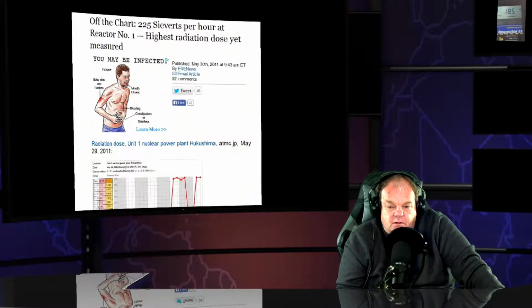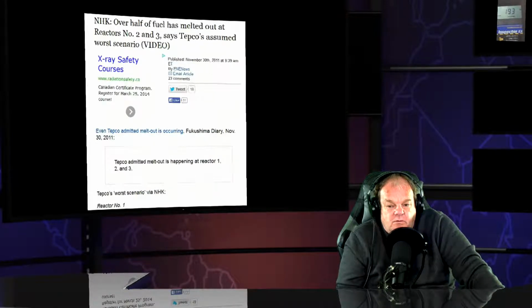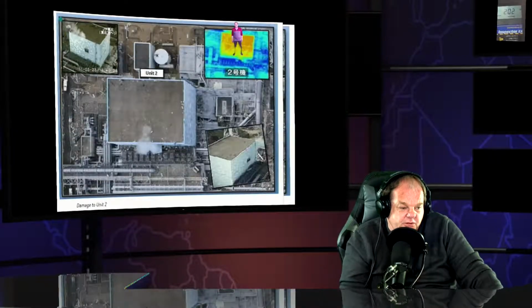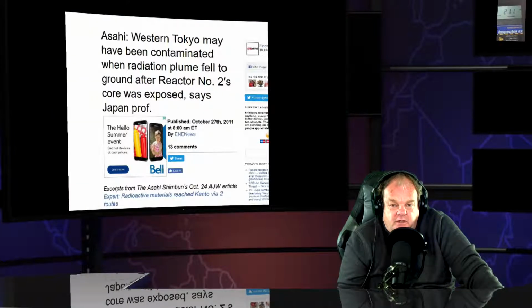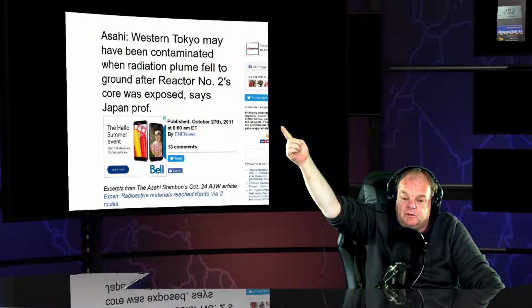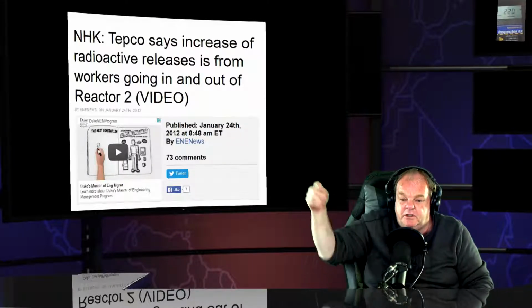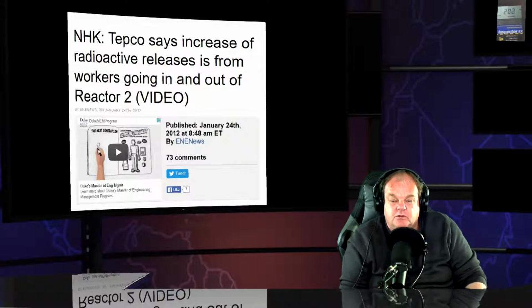225 sieverts per hour next door at number 1, but it's only 1.2 sieverts at number 2. Rapid meltdown happened at reactor number 2. And over half the fuel melted out of reactor number 2. But it actually burnt continuously for several days. Well, the only way that happens is if the pool went dry, which had decades of reactor cores, and that melted down. Western Tokyo may have been contaminated when the radiation plume fell to the ground after number 2 core was exposed. TEPCO says increase of radioactive releases is from workers going in and out of reactor 2.